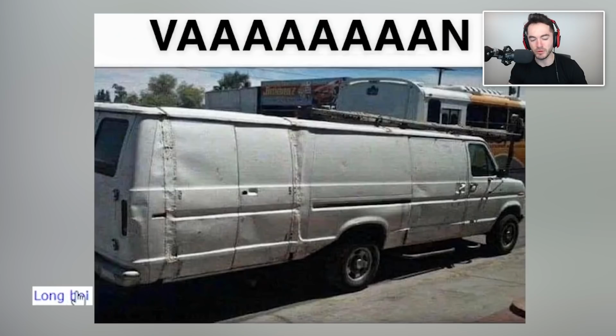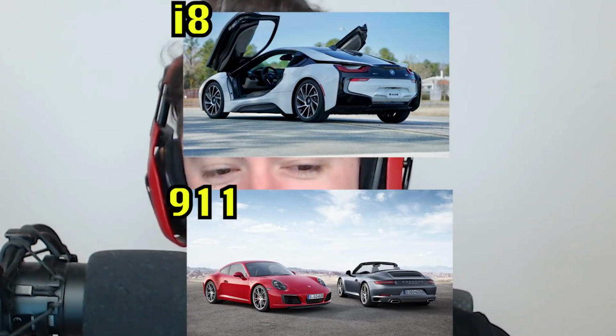Long boy. It looks a bit like a van pooping out another van, kind of like a BMW i8 looks like a BMW pooping out a Porsche 911 at the back. Said that a few times, but if you haven't really paid attention to it, just look at one next time you see it.